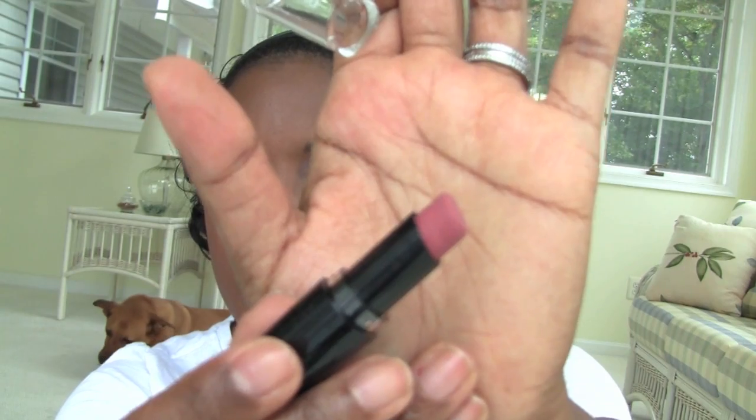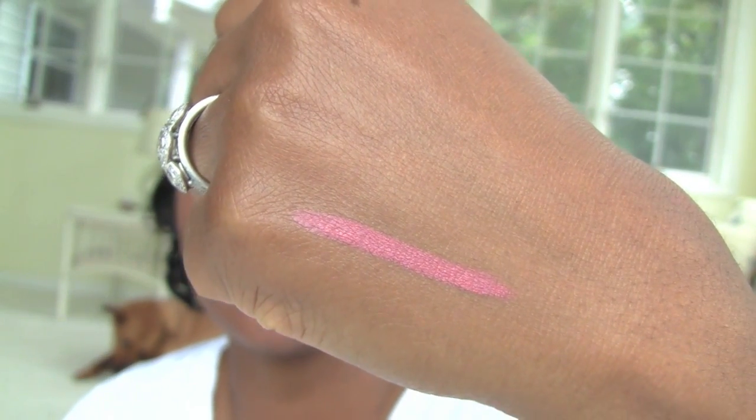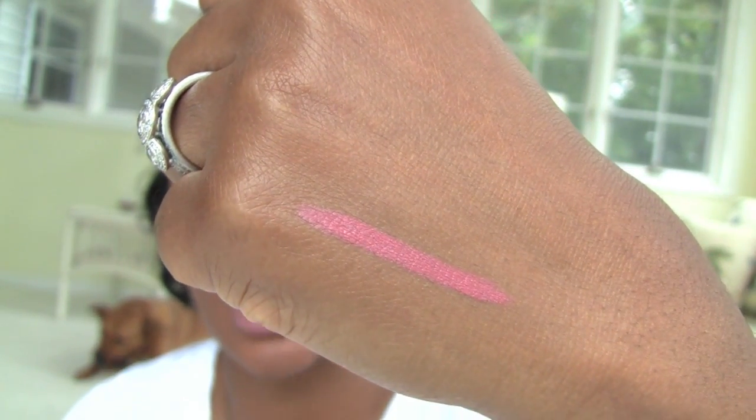All right, so the first one I'm going to swatch for you is Rose to Fame. Looks like a really pretty color. I'm loving my neutrals lately, so that's what this looks like. This is something I'll definitely use some pink liner with and some gloss.